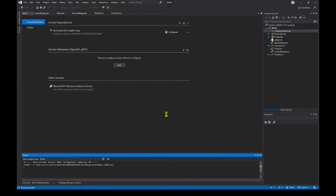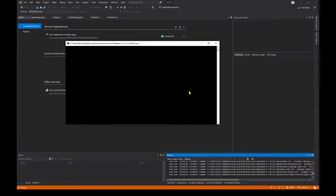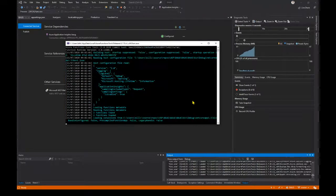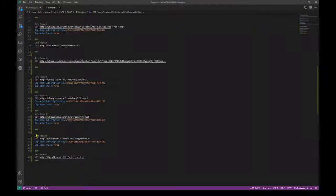And so now if I even just run this locally, the function runtime comes up. So there's my function runtime, and it's waiting for me to call it. So let's go out here real quick and do a couple of calls.